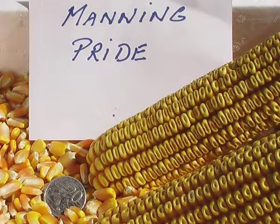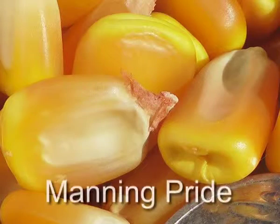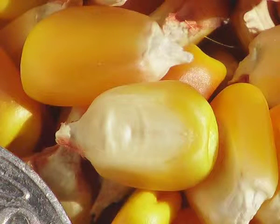This one up here, these two have just come back from Sydney. They're a beautiful maize. That's the Manning Pride. Big cob and a very strong stalk. The stalk at the bottom would be, in the old measurement, nearly 2 and 3 inches across, and very strong maize. That scored very well at the Sydney show.